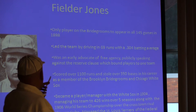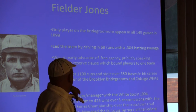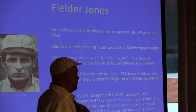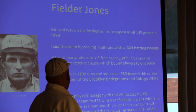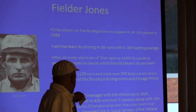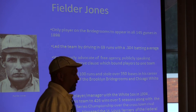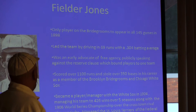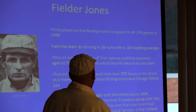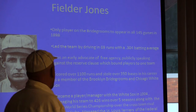And as you can see here, it's regular statistics. But in the early 20th century, he became a player manager with the White Sox, and he eventually wanted to become an owner, and he actually got a chance to be an owner. You see at the bottom, he managed the St. Louis Terriers, again, of the Federal League in 1914 and 1915, and then when that league folded, he was able to take his shares as part of the settlement of the collapse of the Federal League and became a part owner of the St. Louis Cardinals.